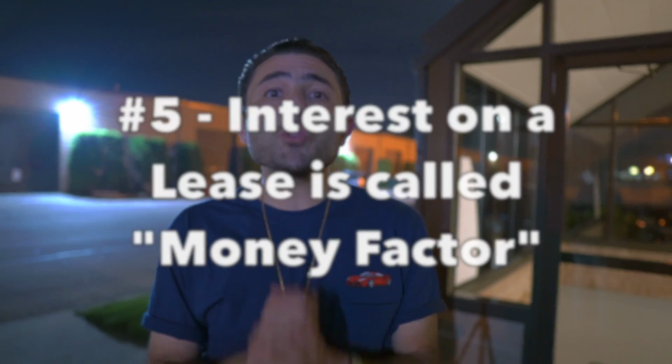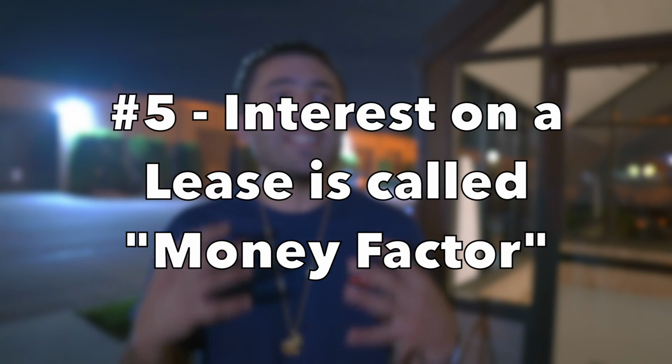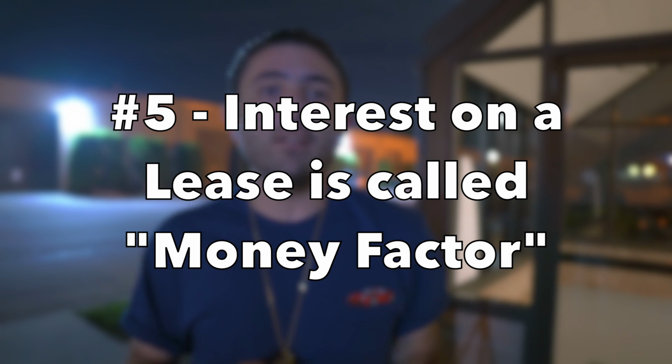Number 5, interest on a lease. Interest is never called APR on a lease. Unless it's Ford or some banks that use APRs, it's always a money factor. And a money factor is basically a bunch of decimals.